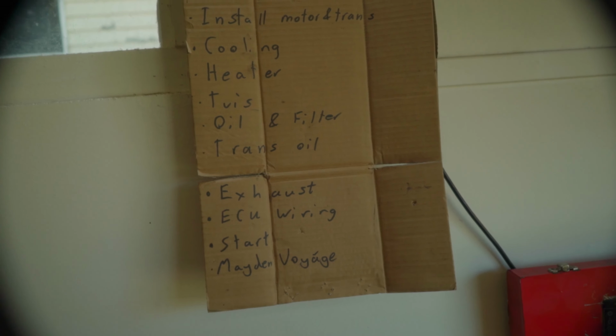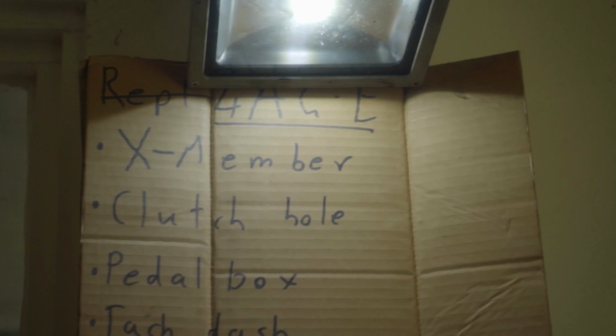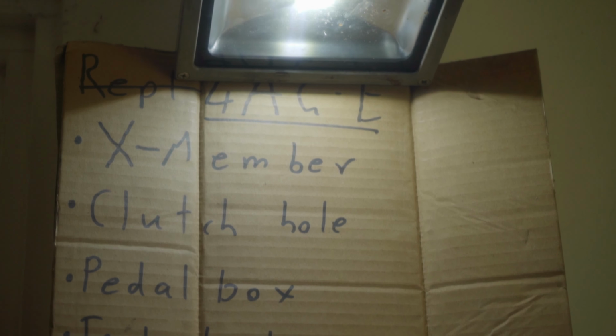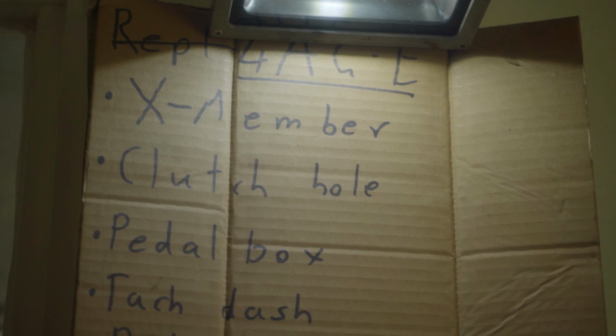What motor? The 4AGE. So, to start off with, we need to install the cross member from the AE71 Corolla that used to be in the old blue Corolla, which is sitting just in there.